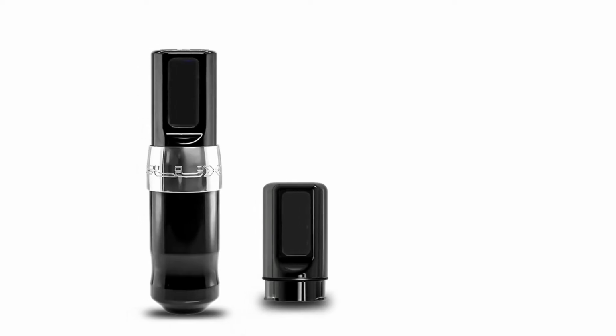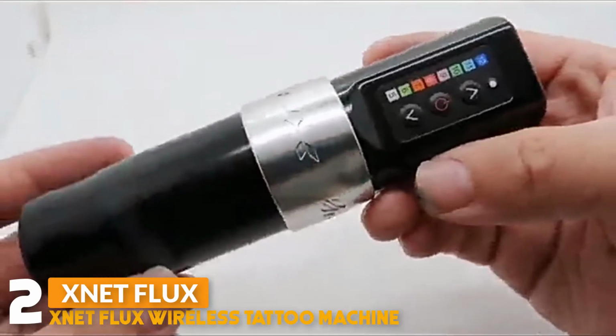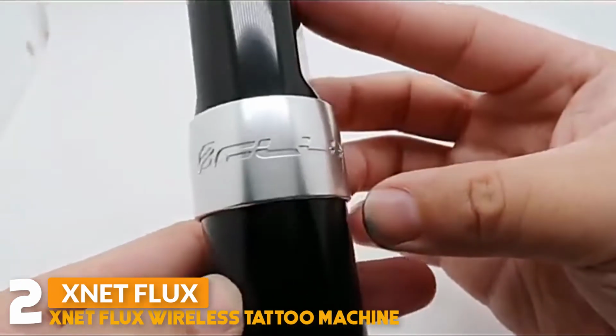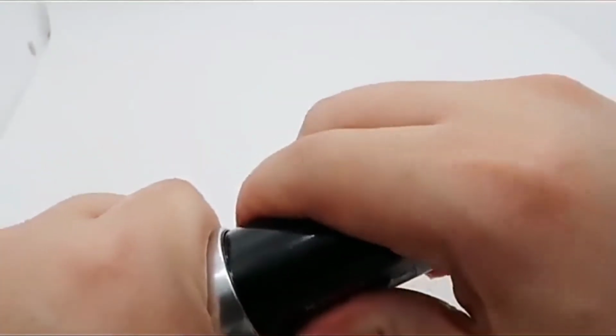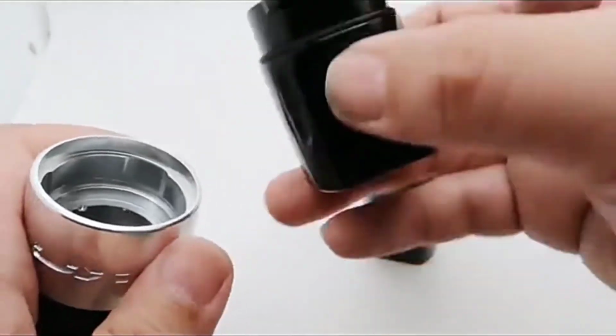Number 2. Znet Flux Wireless Tattoo Machine. The Znet Flux Rotary Tattoo Machine is made of aluminium alloy shell and CNC carved. Stroke 4 mm, weight 245 gram, the hull is detachable and easy to disassemble, easy to maintain and replace parts.